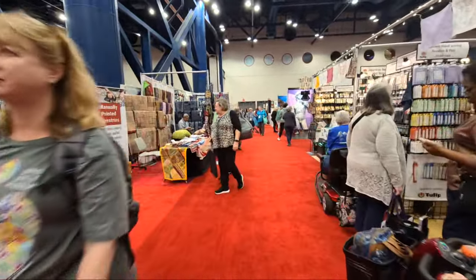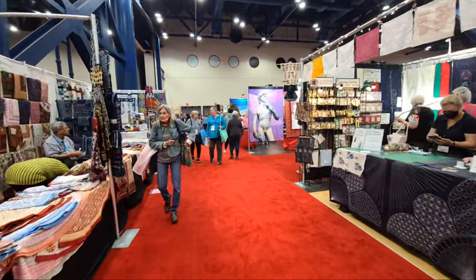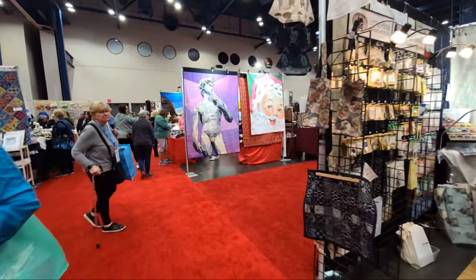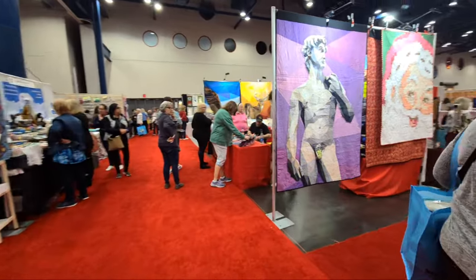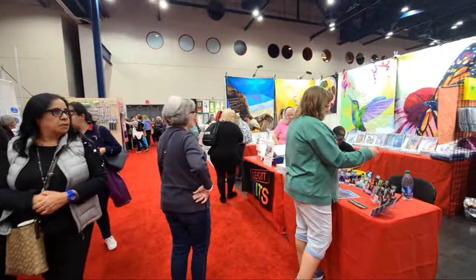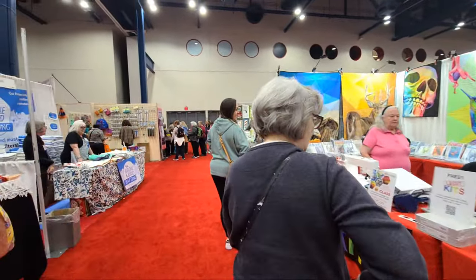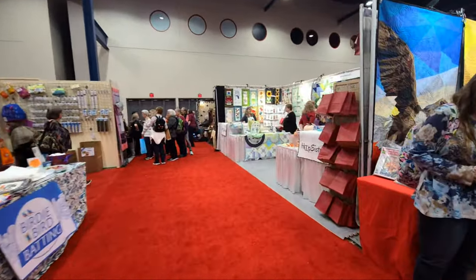Let's go down here. Made by Kellogg. They're the legit kits people. And yes, that is the David. And yes, the ladies like to come and lift up the little thing and get a little peek. It's a thing. If you guys aren't familiar with Legit Kits, you really should be. I think they make the best patterns for foundation paper piecing. I think they have the best looking patterns.